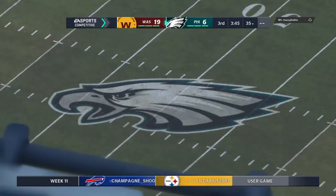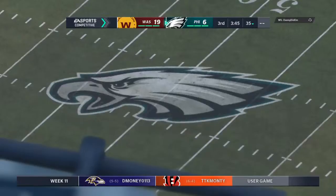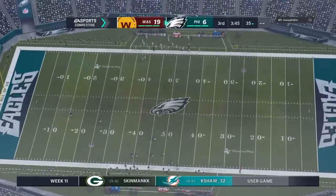So a good drive there to begin quarter number 3, but they're only able to shave 3 points off the lead. Well, something's better than nothing. They didn't play particularly well in the first half, but they definitely need to step on the accelerator now and play a whole lot better.